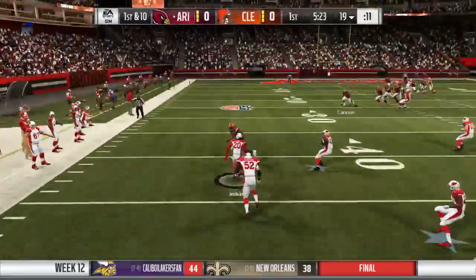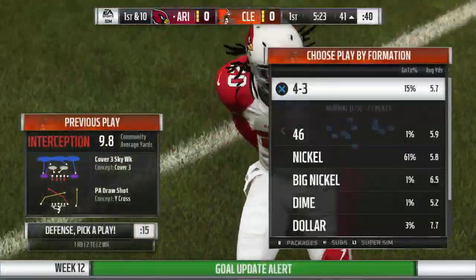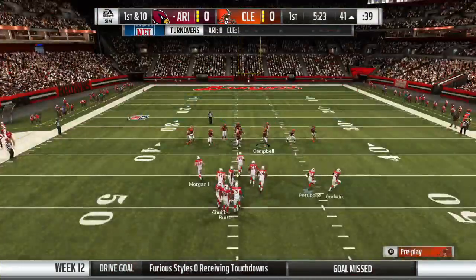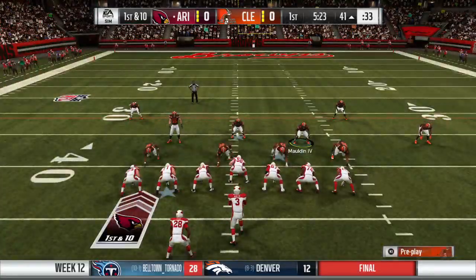Oh, wow. Tipped and intercepted. Picked up by Janoris Jenkins. And they'll start with great field position at the 41-yard line. They told us repeatedly earlier in the week in our meetings, we need some plays from our defense here on the road early. They got one.